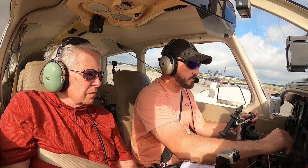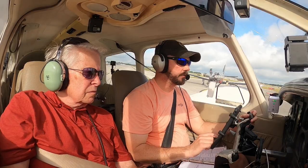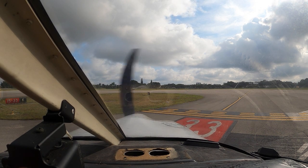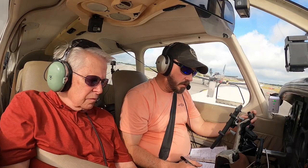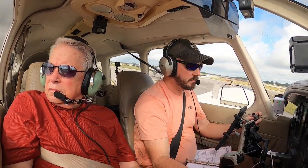Pompano Tower, Cherokee 30877 is holding short of runway 33, ready for departure. November 30877, Pompano Tower, runway 33, cleared for takeoff, fly heading 330. Runway 33, cleared for takeoff, fly heading 330, 877.